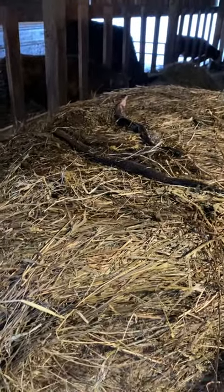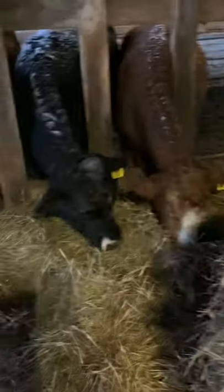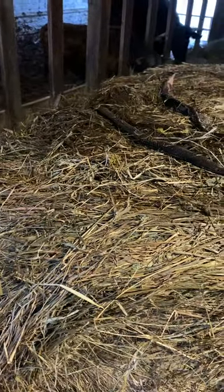But I'd rather feed this wrapped hay to these cows than that dry hay any day. They like it a lot better also. Anyway, I just wanted to give you a little bit of information there.